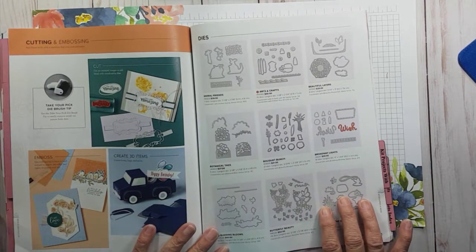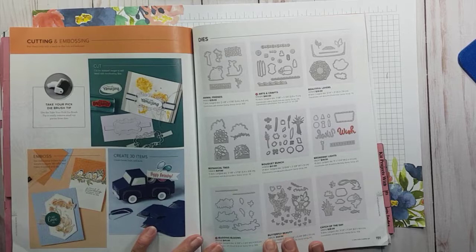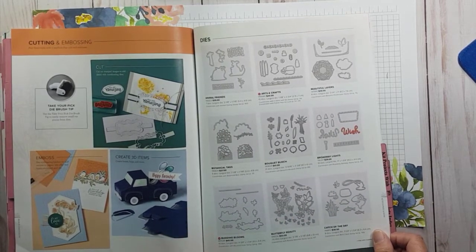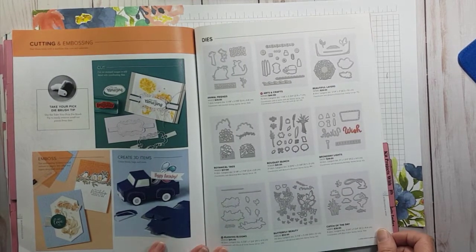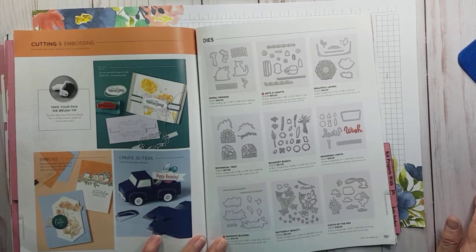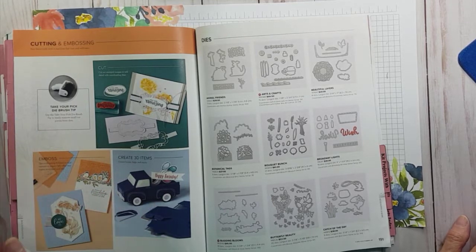When you look at the dies, they're going to be known as dies. They're no longer going to be known as framelets or matching to a certain stamp set. This is due to patent reasons with Sizzix, and Stampin' Up! is now also going directly to the manufacturer instead of going through a middleman. And the other thing that's new about these dies is that they're thinner and they cut closer to the stamp so that you don't get that white border around your cutouts. So I think you're going to like that.